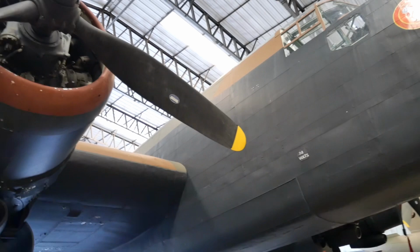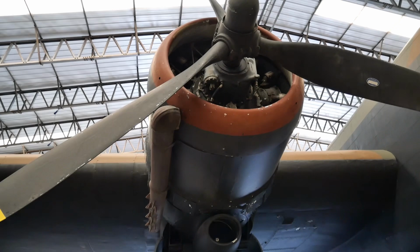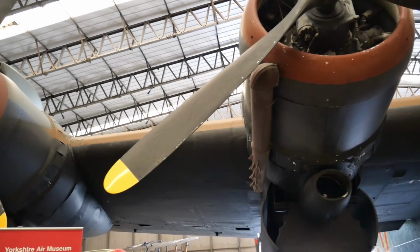Now, unlike the Lancaster, which was noted for having its Merlin engines, its V-shaped configuration, this one had Bristol Hercules engines, which were a radial engine, so a very different concept of engine, but just as effective, an incredibly well-used engine during the Second World War, incredibly powerful too.